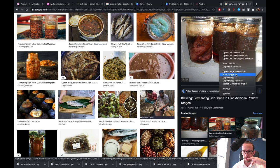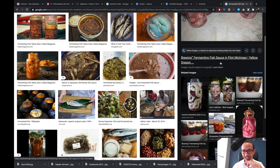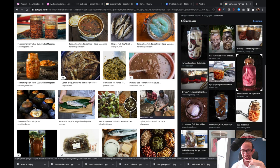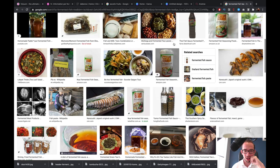What's this, though? This is like babies in a jar. Oh, man. Dude, that image is huge. It's my wallpaper. This one is huge. Holy fuck. I think this is a little bit too random. It's no longer really connected. It's just shit in jars.